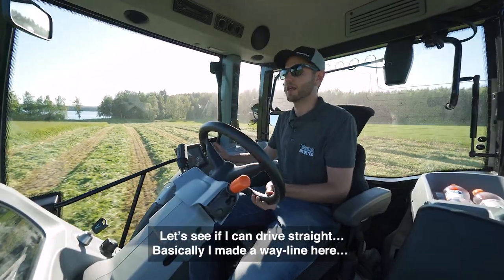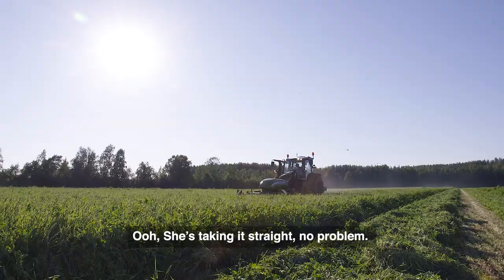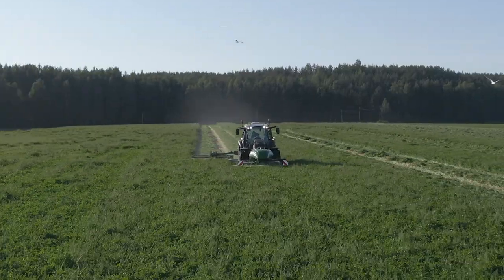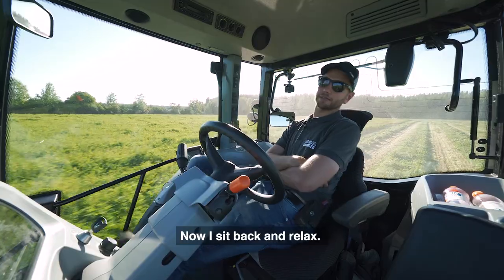Let's see if I can drive straight. Basically, I made a wayline here, and now I need to see if I can drive down it. Oh, she didn't take it straight. That's a problem. Let's see what happens. I'll have to get that a little bit later. See, now I sit back and I relax.